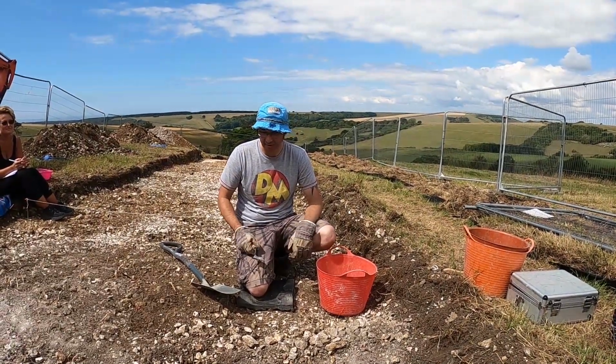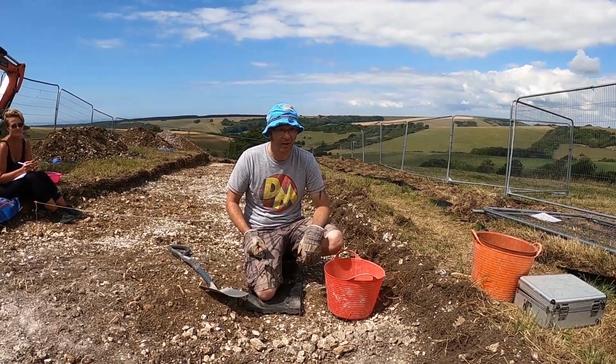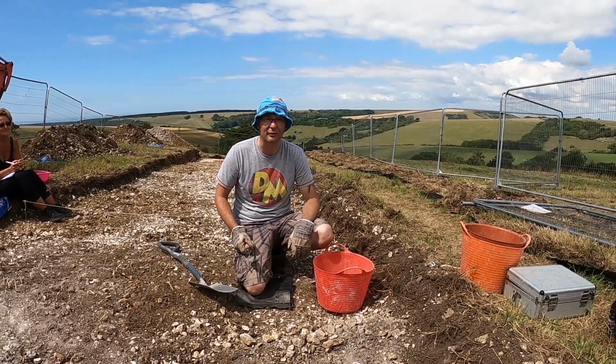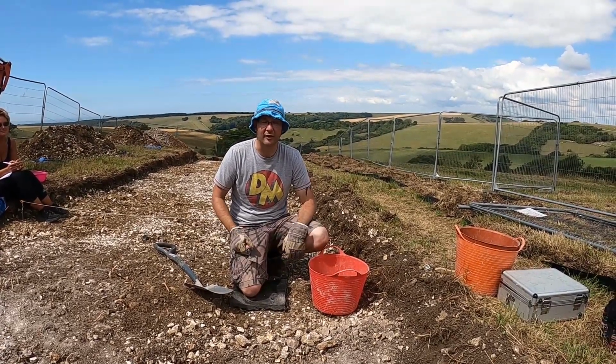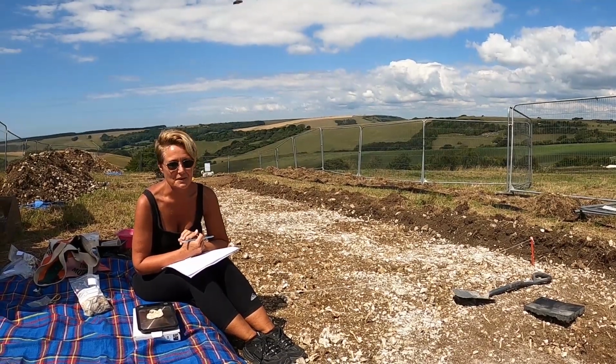So great to be able to come here and join in the discoveries of what we may find and how we'll understand this site, and hopefully that will help people in the future, and people now of course that come up here and walk amongst this, and they'll be able to understand what this site means to them now. It's a huge learning curve as well.